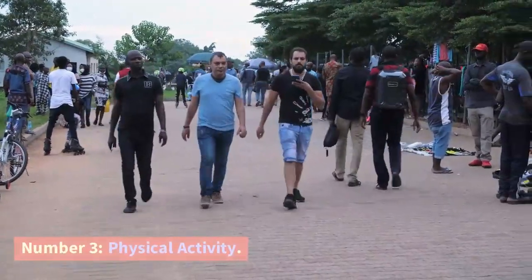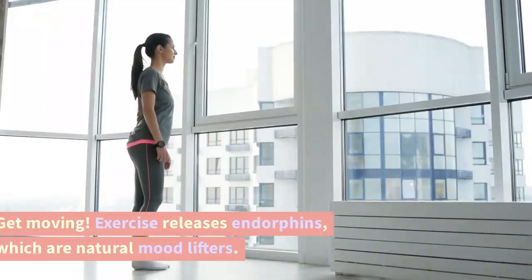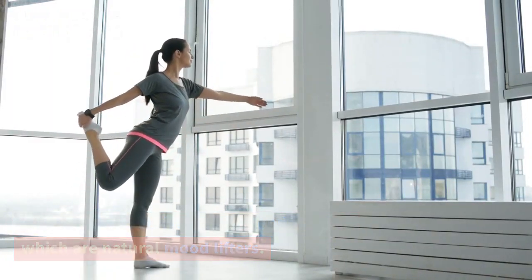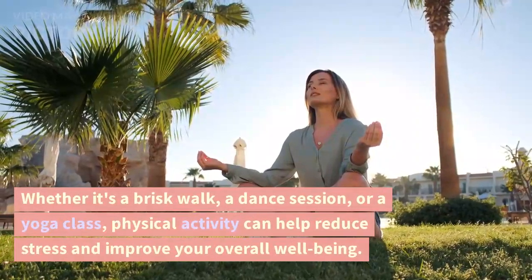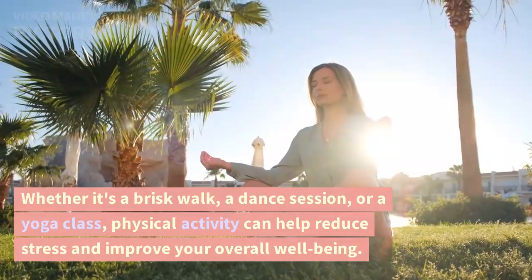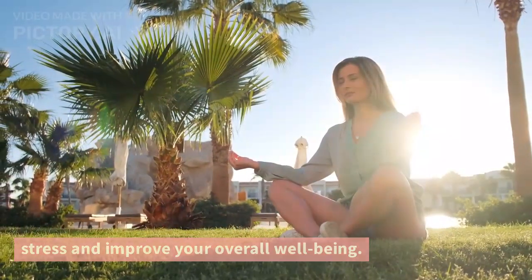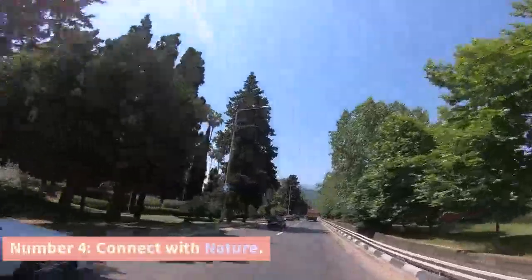Number 3. Physical activity. Get moving. Exercise releases endorphins, which are natural mood lifters. Whether it's a brisk walk, a dance session, or a yoga class, physical activity can help reduce stress and improve your overall well-being.